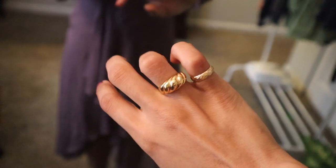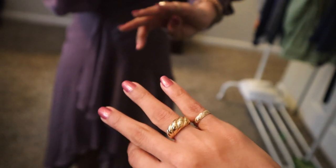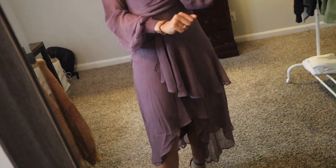And then for rings, of course, I have my engagement ring. And on this hand, I have my ring from Majuri, and then also just a pinky ring that Kendall gave me when he gave me these earrings. It's just a real gold little pinky ring. And then for bracelets, these are from Target. I don't know if it'll focus, but these bracelets are just from Target. So super simple, super plain.